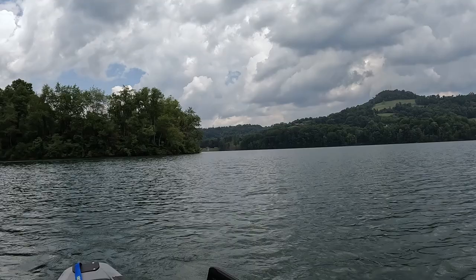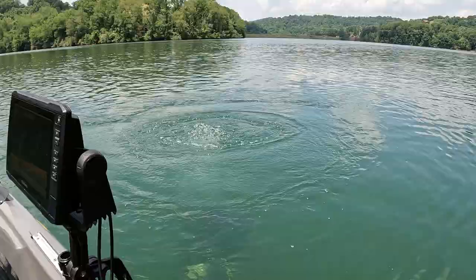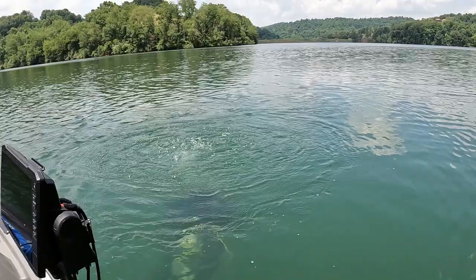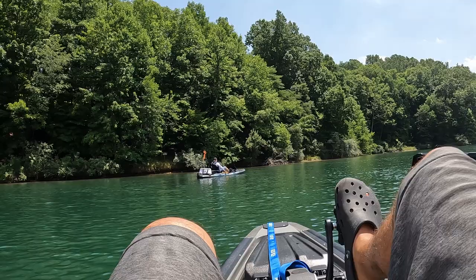Down that way, and here's another cove, and he's right here. Here he comes. That's it. Thermocline is about 25 feet down. Yeah, it's very drastic.